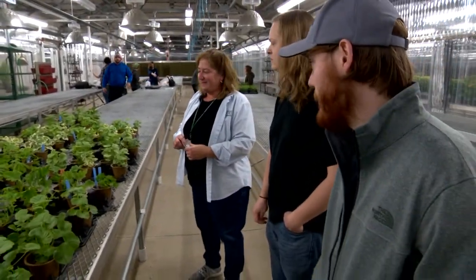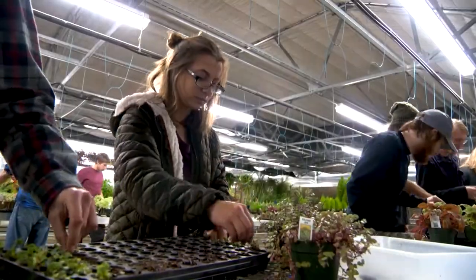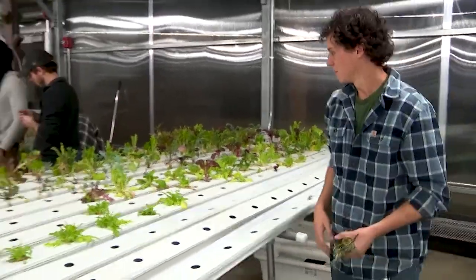I do recommend the horticulture department here at COD. If anyone wants to take any classes, by all means, it's a great experience to come here and be part of this college, and also the horticulture department. They can learn so much from it, and then for sure the professors are 100% awesome. I would absolutely recommend the program.